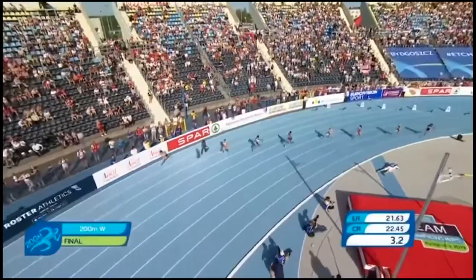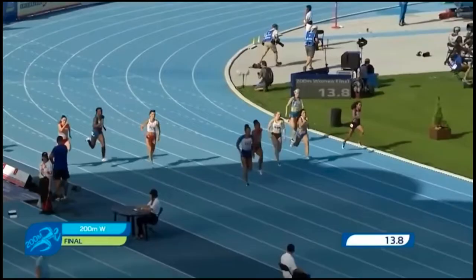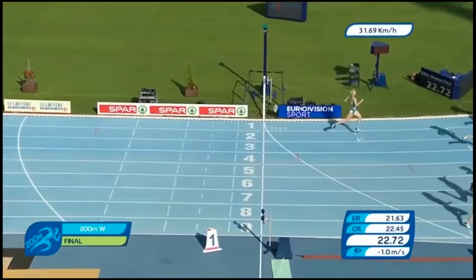Away very quickly, so too Kambundji. Williams has already made up the stagger on Kielbasinska on her outside, and Williams, the Briton, is absolutely flying round the bend. She's still being chased hard by Kambundji, and now Kambundji is starting to overhaul her on the inside. Pada having the race of her lifetime, but it's Kambundji who overhauls Williams in the final 20 metres to take the victory for Switzerland, 22.72 unofficially.